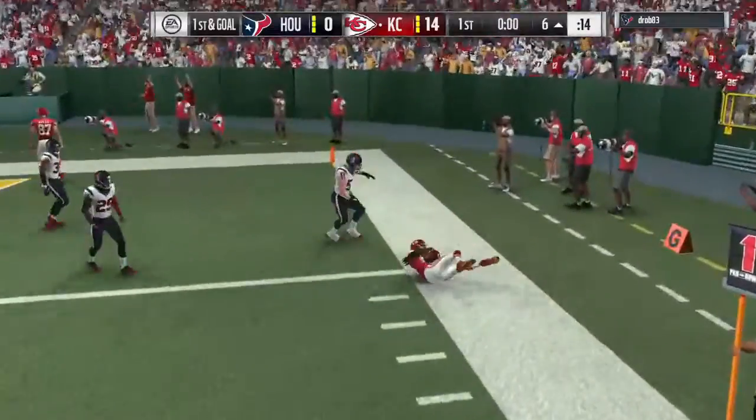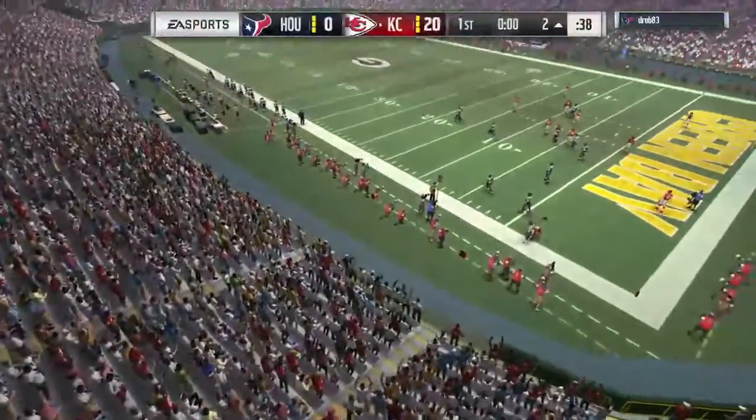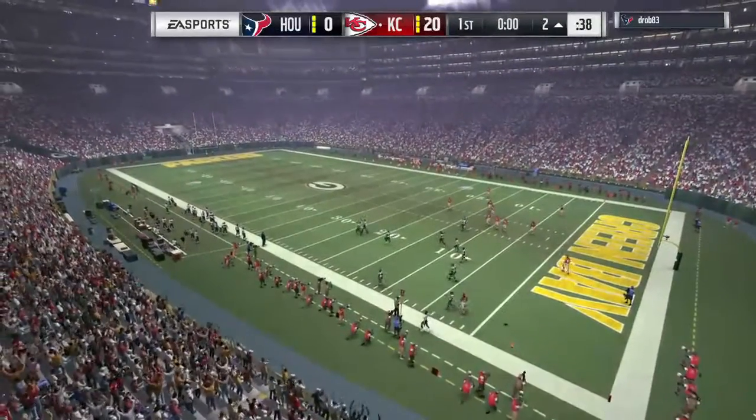And he's in. And he will take it on in for a Chiefs touchdown. Jamaal Charles from 6 yards away. And the Chiefs are able to grow their lead.